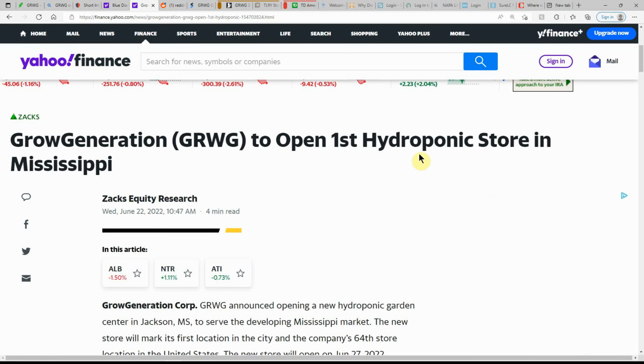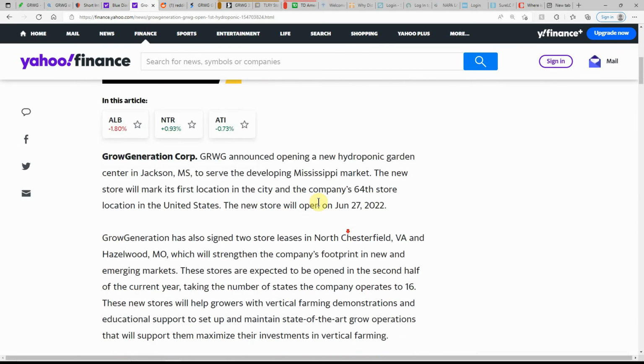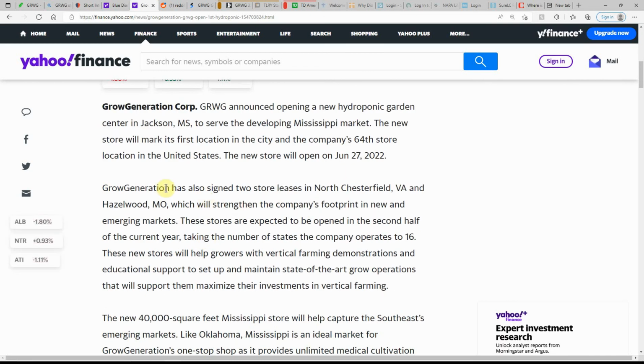Next is GrowGeneration to open the first hydroponic store in Mississippi, and this is last Wednesday. They announced the opening of a new store center in Jackson, Mississippi to serve a developing Mississippi market. The new store will mark its first location in the city and the company's 64th store location in the United States. The new store will be open on June 27th of 2022.